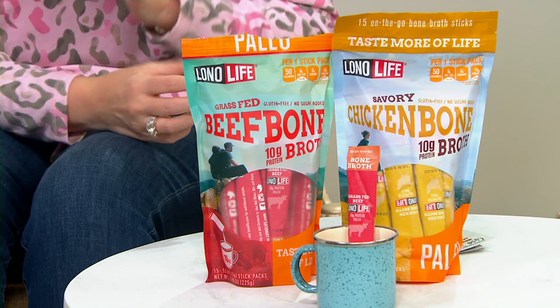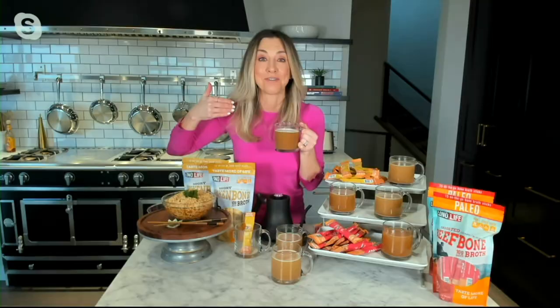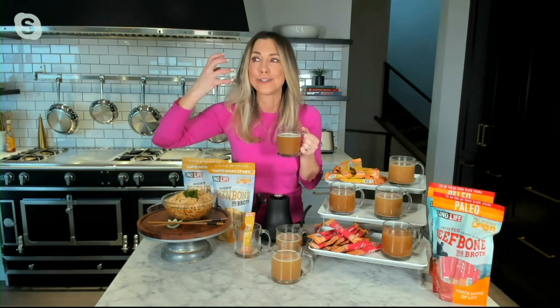Sauces, soups, risotto, and Stacey's ramen. I mean, all great. I'm just excited that I don't have to feel guilty about ramen. It had been years since I've eaten it. I forgot how darn good ramen is. And ramen's having a moment.